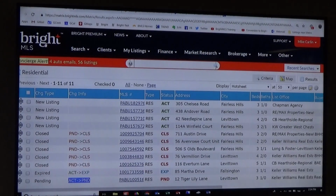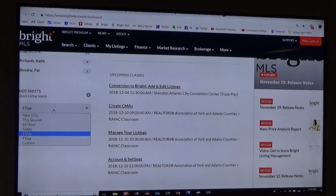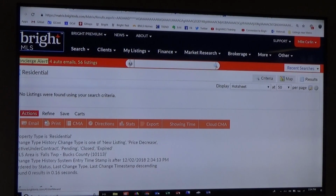In the real world, the way I think you'll use hot sheet is not even the way that I did it. I think in the real world, you will leave this on new only, and then when you click the name of the hot sheet, it's going to show you what happened since the last time you looked at the hot sheet. Because that's pretty much what you care about. If you looked at the hot sheet this morning at 10 o'clock, when you come in to look at it again at 3 o'clock, you only want to see what happened between 10 and 3. Don't show me everything again.